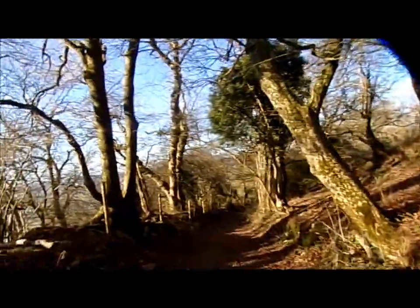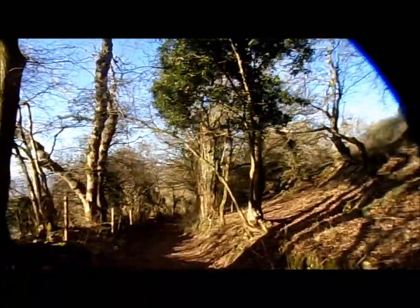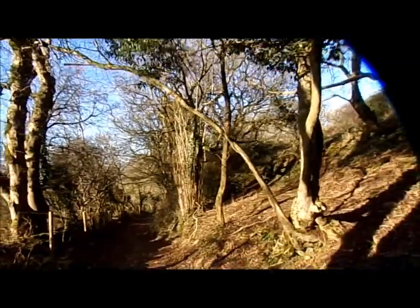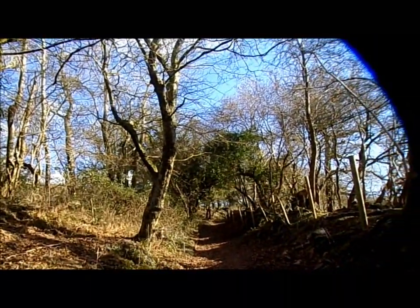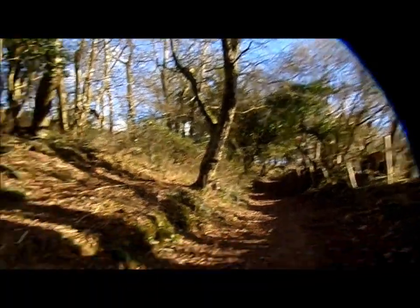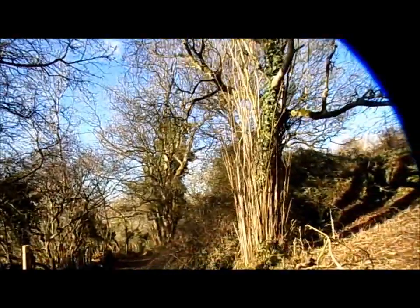Now this is just letting me know what's going on for when I do the walk from Westbury Sub Mendip, and I'll probably go through the reserve on that occasion. After having come through where I have now, I'll do the reserve on that occasion, so I'm keeping that for that time.